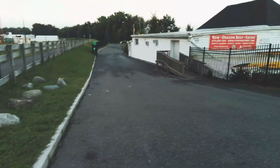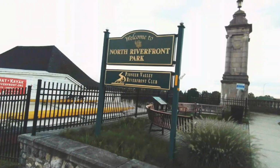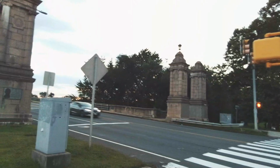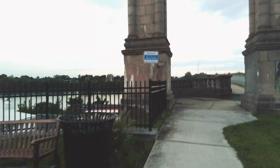Okay, and this is the entrance to the parking area. And here's a sign, welcome to North Riverfront Park, Pioneer Valley Riverfront Club. And it has two columns on this side of the road and two columns on the other side of the road. They look very similar. And there's a plaque on one side here.